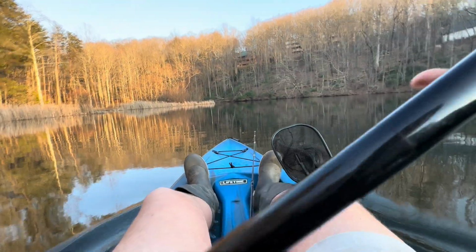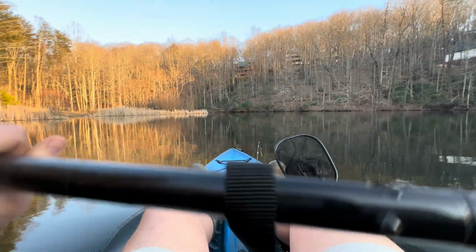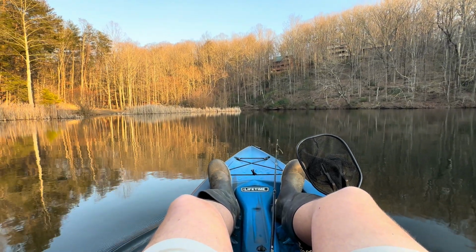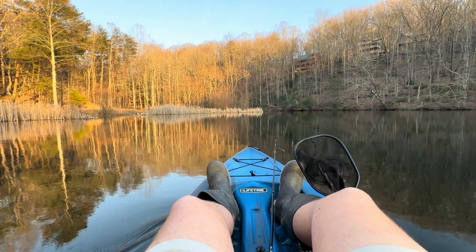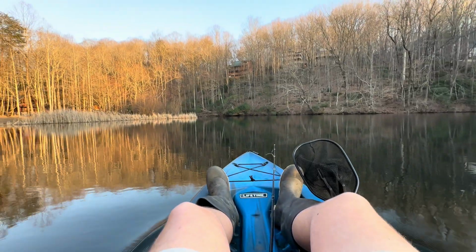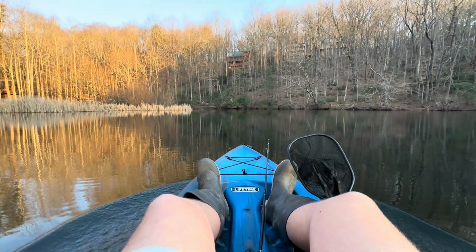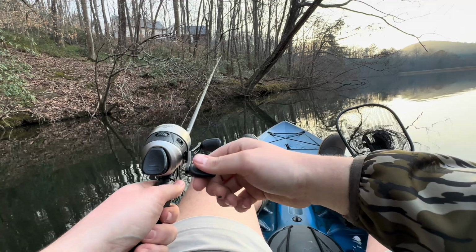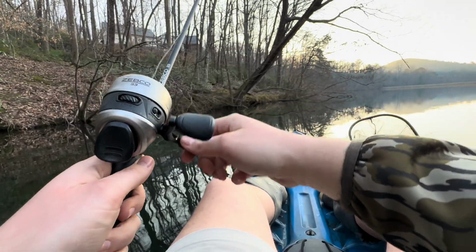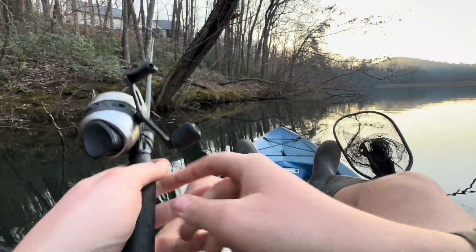While we paddle over there, talk about what a beautiful evening this is. Okay. Water is just still as glass. It's nice. It's real nice. Really makes you count your blessings and see how lucky we are to be here. Might have been some good scenery, no doubt about that.